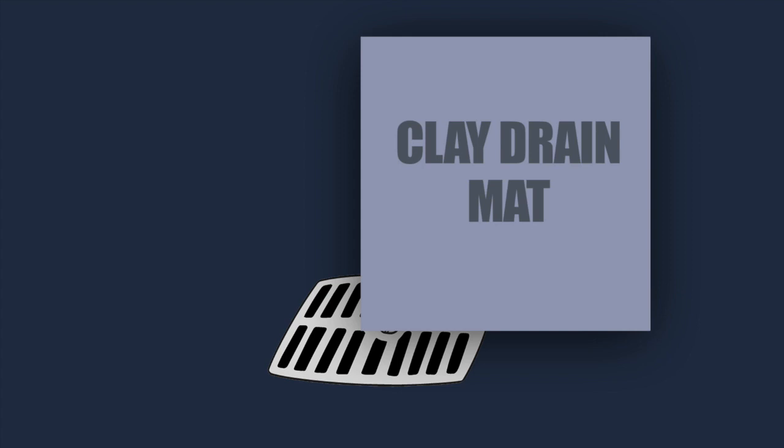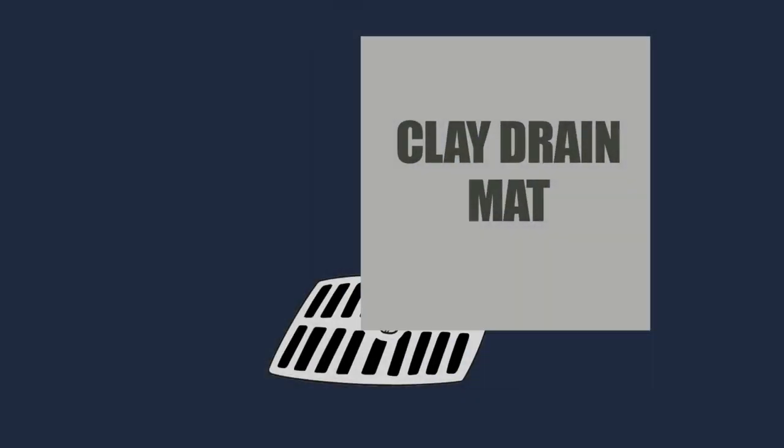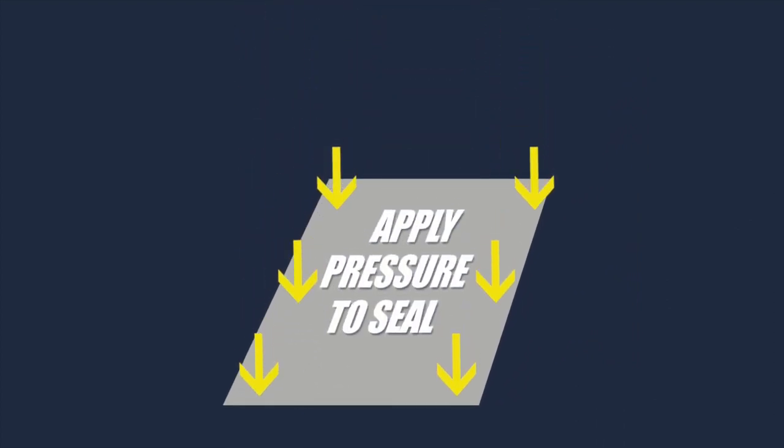Always follow the manufacturer's instructions. These are likely to be: remove the mat from the protective bag, peel off the plastic sheet from the underside, place the mat on the drain with the sticky side down, and tread on the mat to ensure complete contact with the drain.